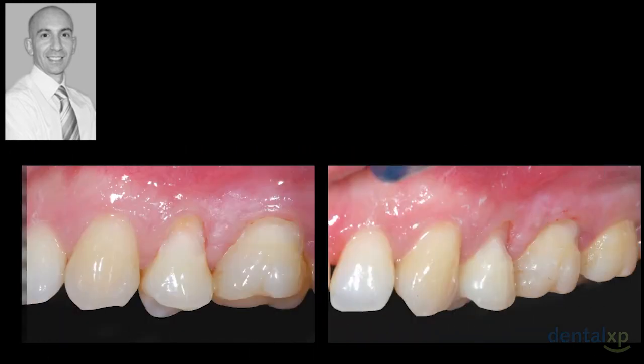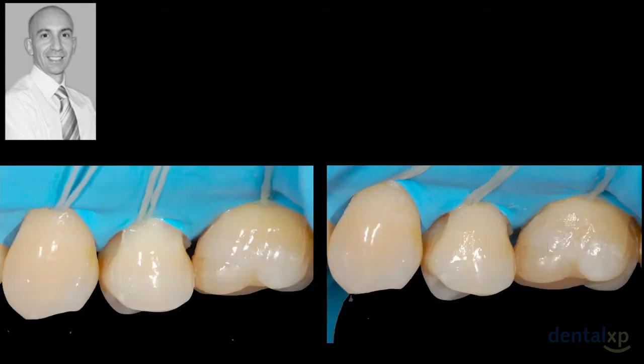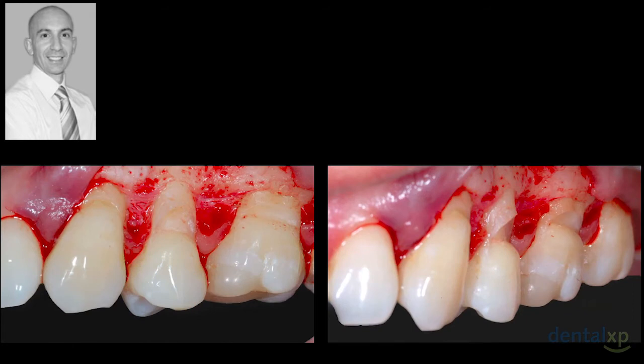So this is what we usually do. We try to remove all the existing restoration, and you can see now the defects. So we go ahead with the isolation once again. We complete our composite restoration, and then the same day we start the surgical procedure.